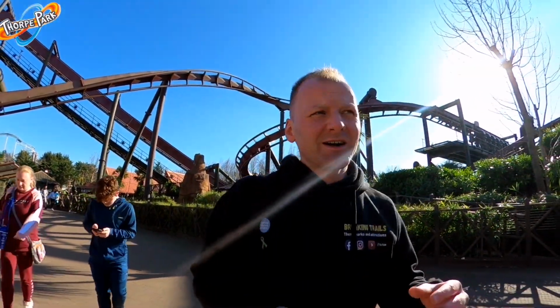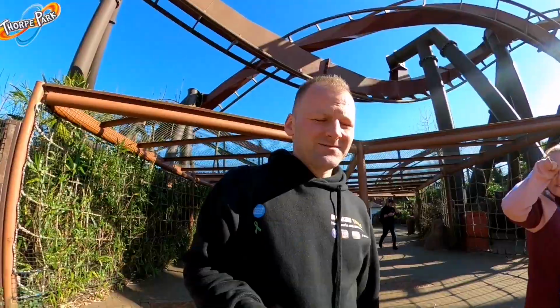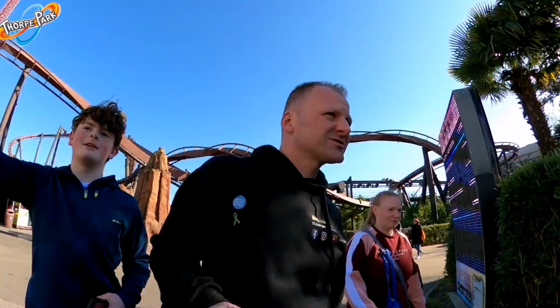Inferno in the background there. Yeah, the cycle is just way too short on Rush. It's a good ride, it just needs a longer cycle. It literally lasts about 20 seconds. And we just came out of Walking Dead, the ride as well.